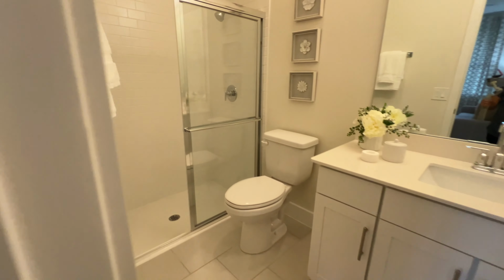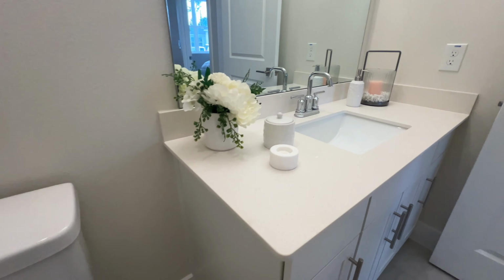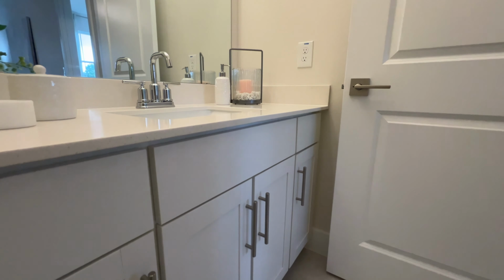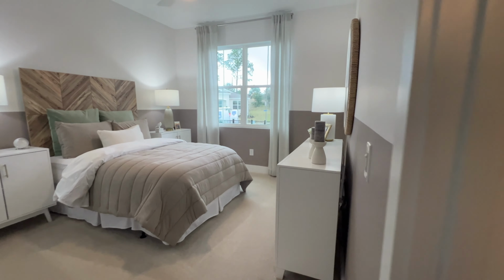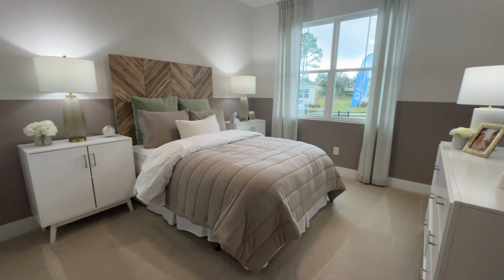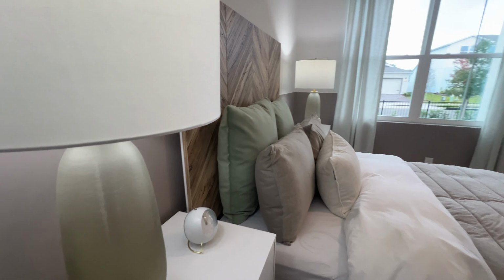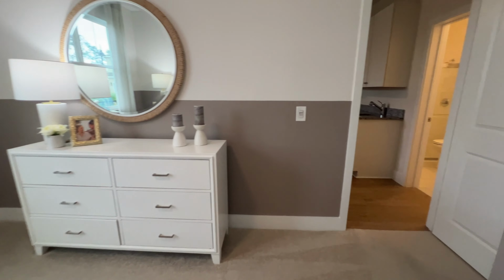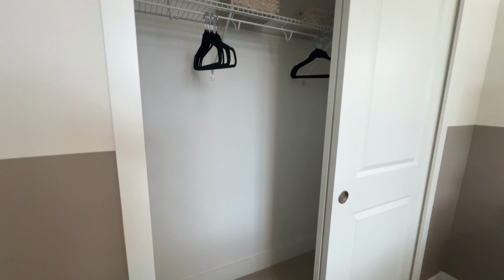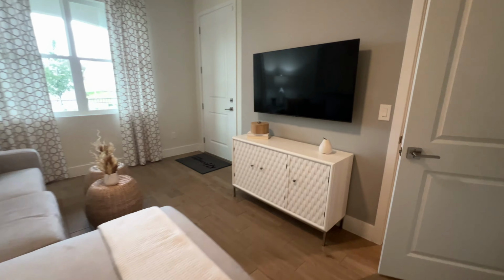So this room has its own privacy, stand-up shower, toilet, a vanity, a lot of cabinet space. And here will be the bedroom. So if you have an adult child who wants a separate room, their own privacy, this will be perfect. Or if you want to have like a family member have their own privacy, this in-law suite would be perfect for that too. And then we have your closet. Another view. Like I said, that's the door. And then we have your door over here too.